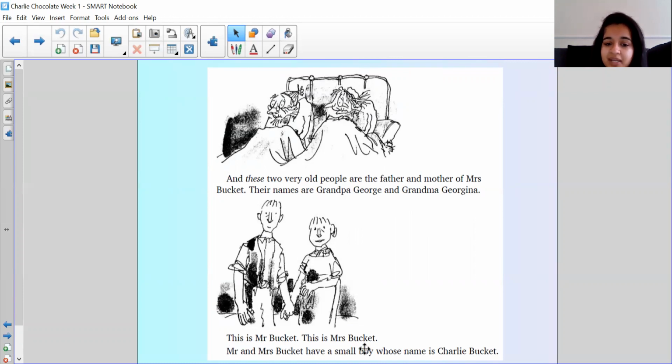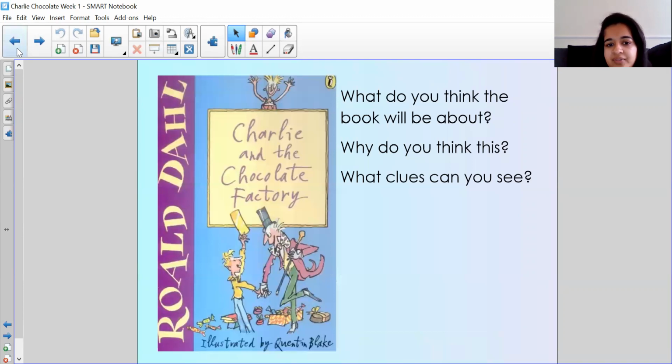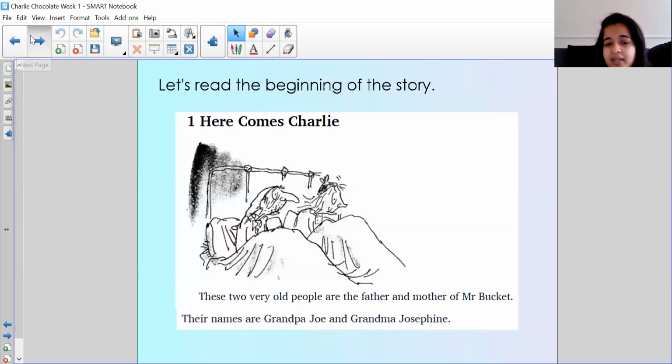Mr. and Mrs. Bucket have a small boy whose name is Charlie Bucket. Okay, so right away we're seeing the title character, Charlie and the Chocolate Factory. So their small boy is Charlie Bucket. So this boy over here is probably Charlie Bucket.